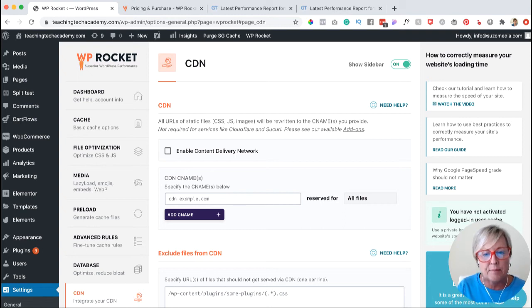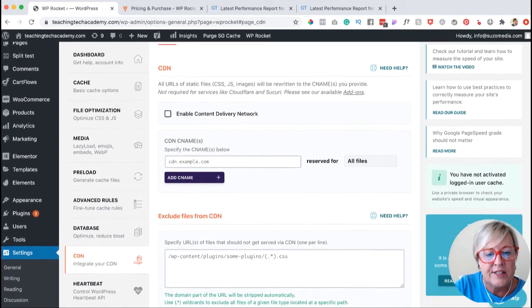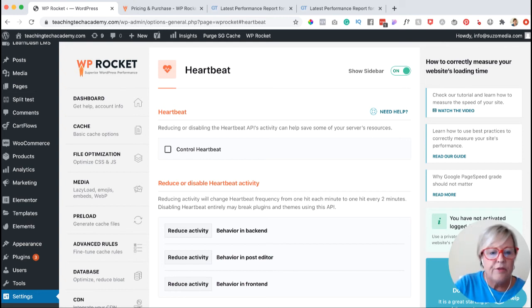It just pieces apart your site so that it can be faster to clients that are not in the general country of your server. I have a CDN on mine, so I'm not going to worry about that. And again, you're going to hit Save Changes. Now let's get to Heartbeat. This talks to the server. It's an API, and it controls making sure everything is running smoothly between your site and the server.